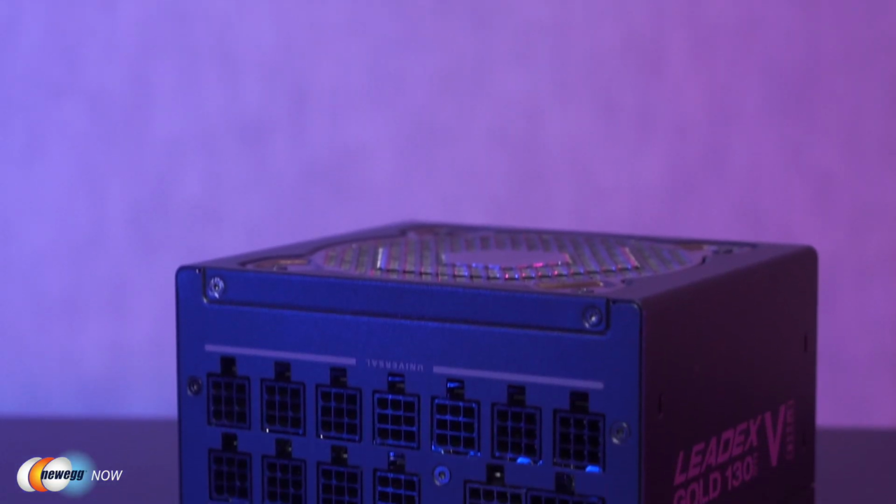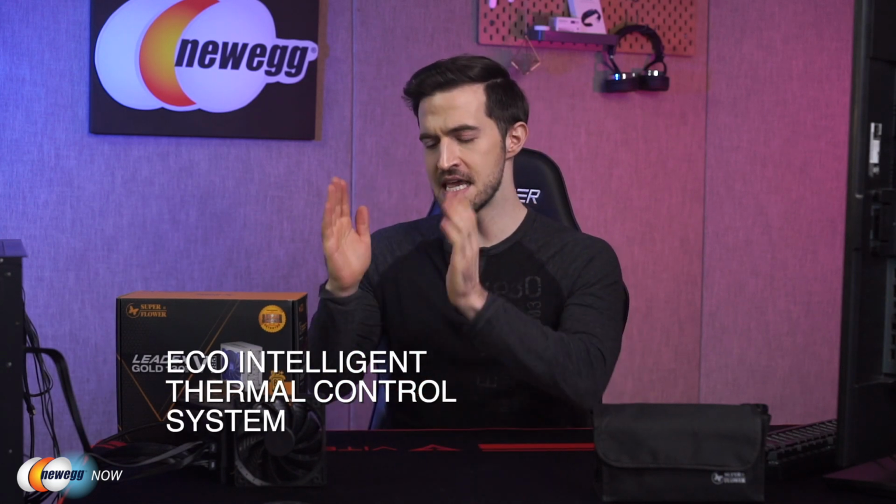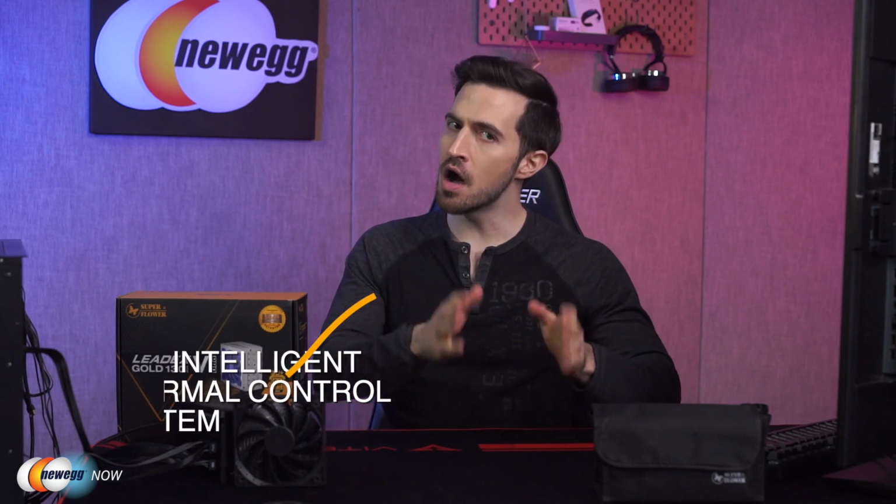Let's go ahead and plug this in and do a live test. Let's see the airflow and RPM in regular daily use. So we've got the PSU hooked up to a machine. The PSU has a 120mm fan with a unique 11-blade design for high airflow. With pulse width modulation, otherwise known as PWM, the voltage is regulated according to the current demand, providing minimal fan noise. The Eco-Intelligent Thermal Control System has 2 functions, Eco On and Eco Off.